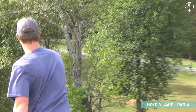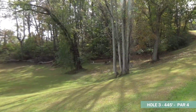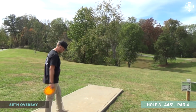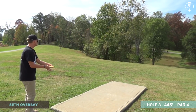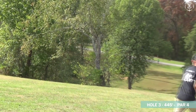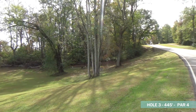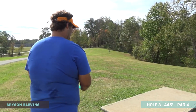Interesting route for Brandon here doing this forehand flick. Don't think I've seen that a whole lot. Usually the righties will go on the hyzer around the outside, so that's great. Crazy shot. Absolutely. Now Seth here goes with kind of the same shot I try and go for. A little bit of anhyzer with an overstable disc. But, as you can see, he crushes this thing about 100 feet past where I would throw it. And went past the basket, so that is a great drive right there.